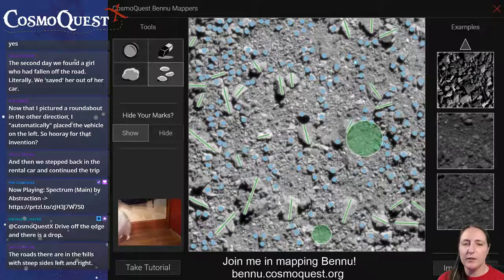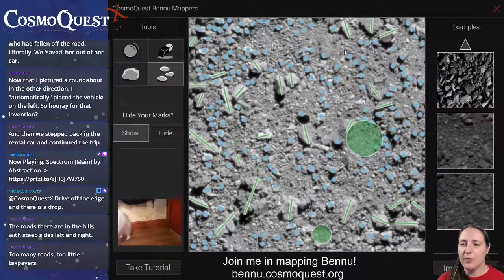I know, Puck. They have scary... Oh, too many roads, too little taxpayers. Gotcha. That actually makes perfect sense.